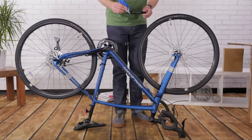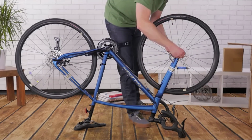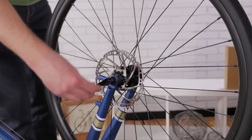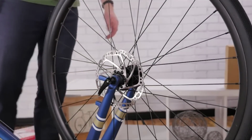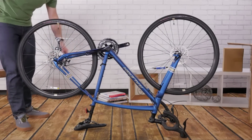If your through axle has threads, grease them, push it through the fork and the hub, and turn clockwise to tighten it. When you close the lever, it should leave an imprint on your palm when it's tight enough. Close the lever so it's as close to the fork leg as it can be. As you get your front wheel on, check the back wheel for proper tightness too.